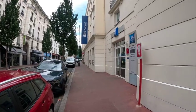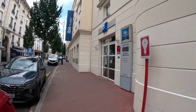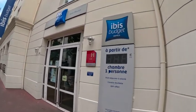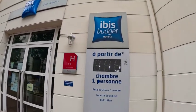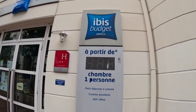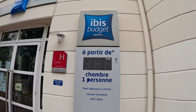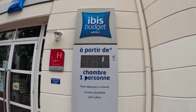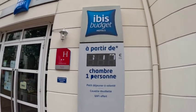We stayed in one of the budget properties by the IBIS chain of hotels, and I booked it through booking.com. A room with triple occupancy cost us about 7,000 rupees per night. In addition to this, they also collect a city tax of €1 per person per night, which we had to pay in cash while checking in.